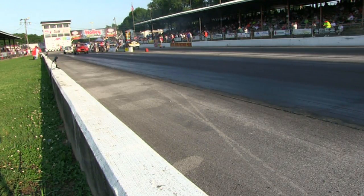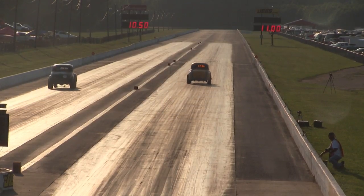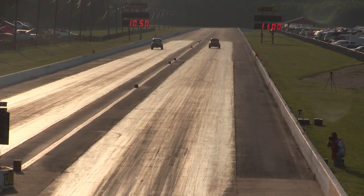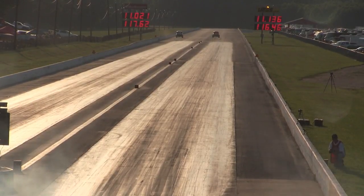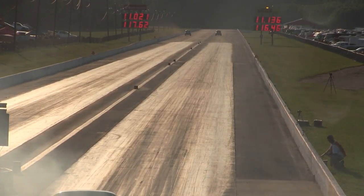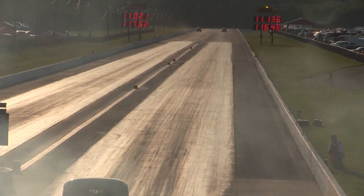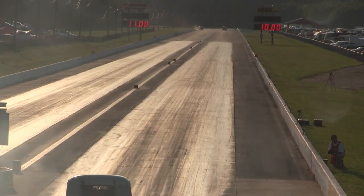Full staged in the Budweiser lane. Now it's a full stage here in the Jegs lane. It'll go up. Better reaction time in the right lane. Is it going to pay off? At the stripe, it does. 11.13 on 11 flat to an 11.02. .248 reaction time for Berg, a .152 for Moyer. Neither one are stellar reaction times, but the right lane a whole bunch quicker.